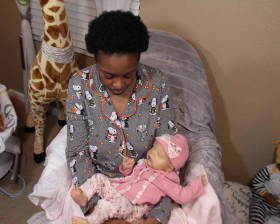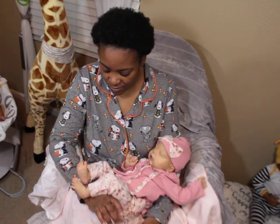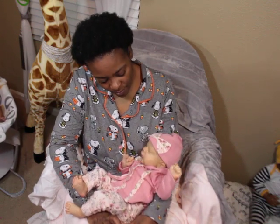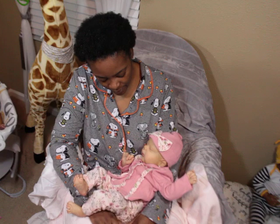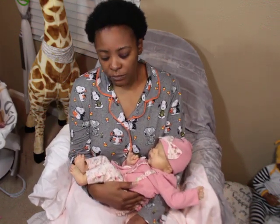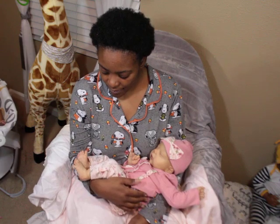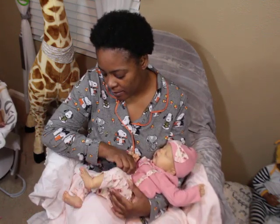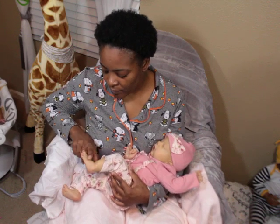I may need, well, it's too late now. Well, not really. I feel like I probably should have put a little bit more color on her nails, but it's okay. But yeah, her texture is nice too. I like her texture. Came out pretty good.